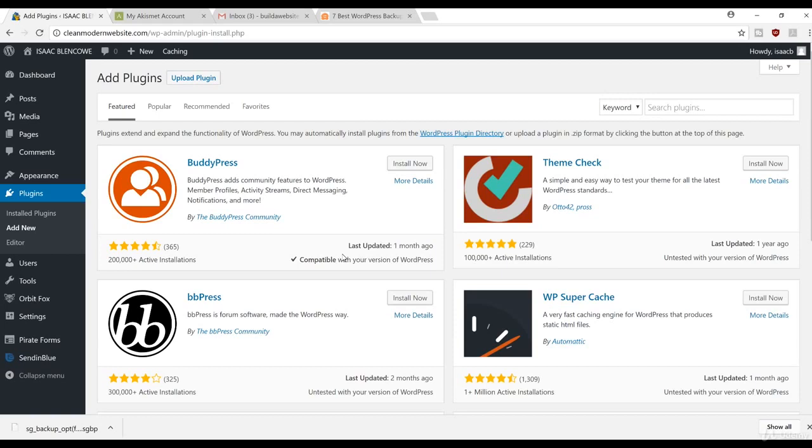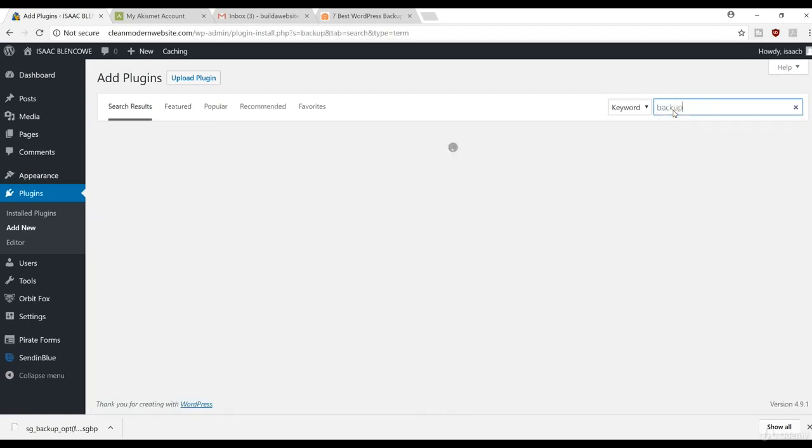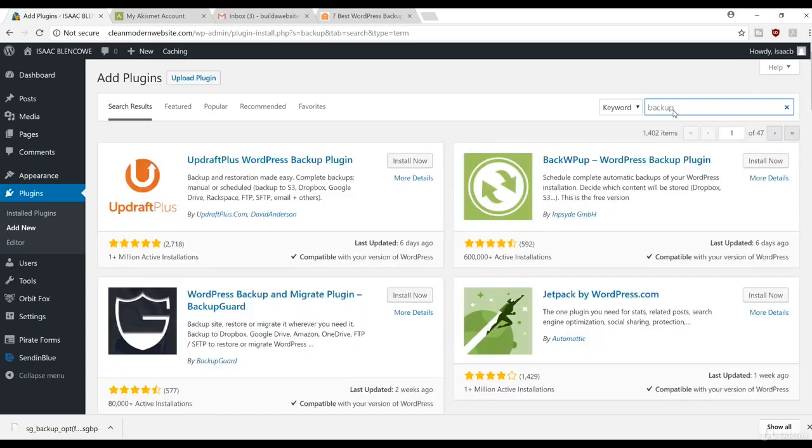So my second recommendation is to get a plugin to back up your site, because you just never know what could happen. Your website could, for some reason, crash, and if you don't have a backup of your site, you basically lose everything. So having a backup is vital to your website. It's very important. What you're going to type into plugins is "backup" and bring that up. And you'll have a search come up, and you want to go with this one here, UpdraftPlus.